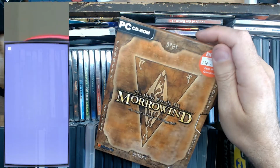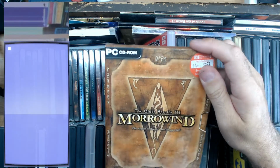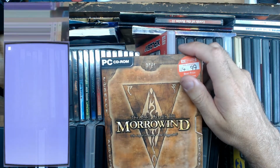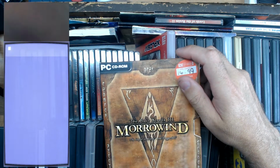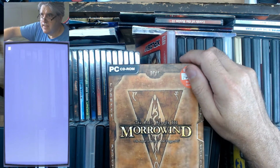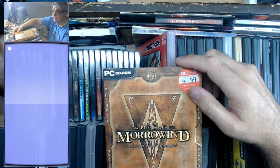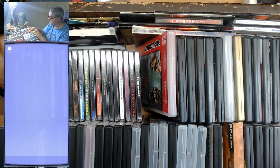Ooh, Morrowind, another good game that I've enjoyed. Used to have this on the original Xbox. Come back, camera, where are you off to? Oh, there I am. Yeah, I used to have this on the original Xbox. I've now got it on Steam as well, but it's nice to have the original PC version as well.